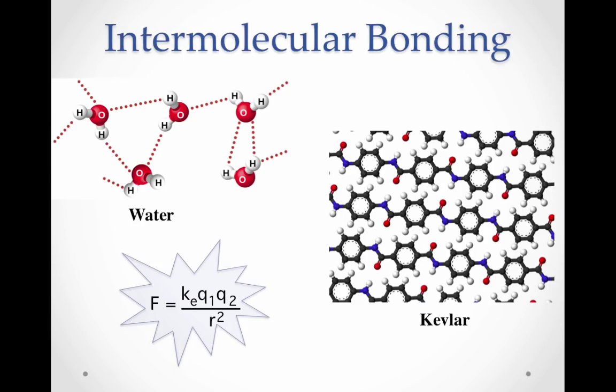There is one last form of bonding, and that's molecule-to-molecule bonding, like you get with water here. And that's why water has its properties as it does, that it can move about easily, because these are pretty weak intermolecular bonds. But you can have some fairly strong intermolecular bonds here where the molecules are very closely packed together in regular formation with long strips, and you can form materials like Kevlar. So intermolecular bonding is one last way that Coulomb's law holds all matter together.